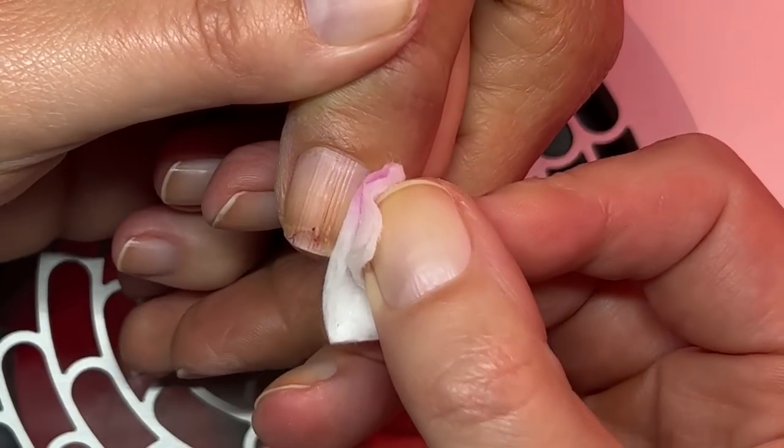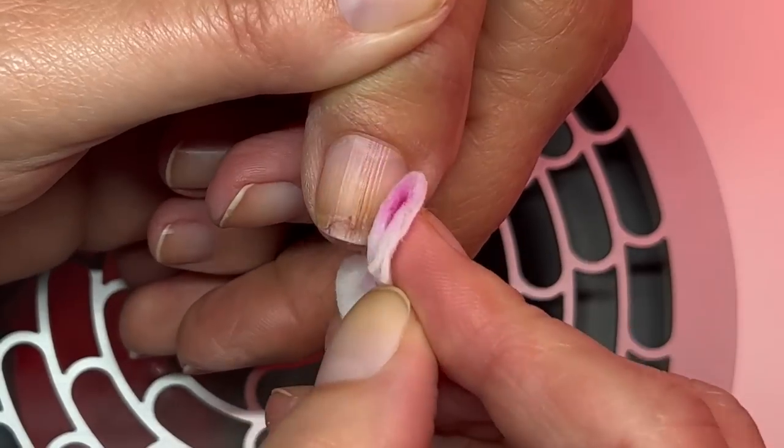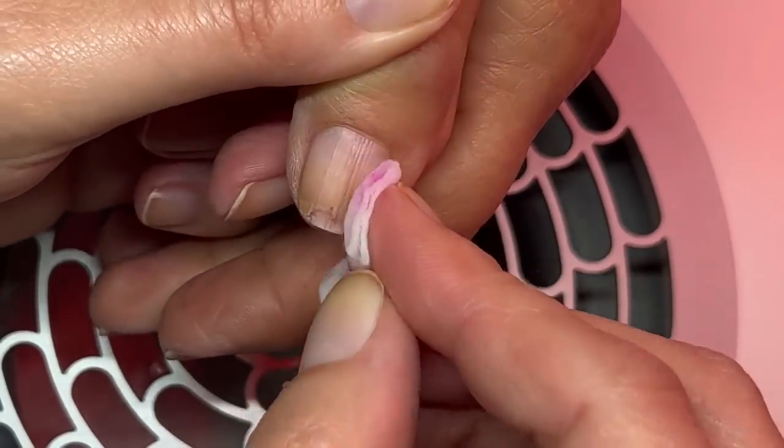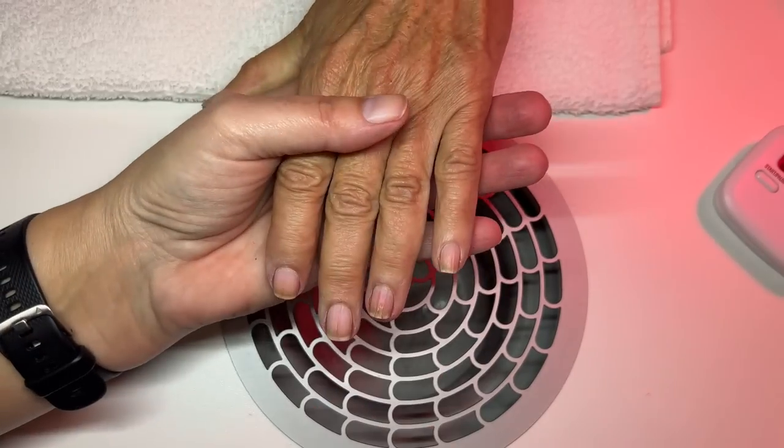And this is what happens when the nails separate sometimes, when they peel like this. The polish doesn't peel, but the nail here peels. So that's what happens sometimes.